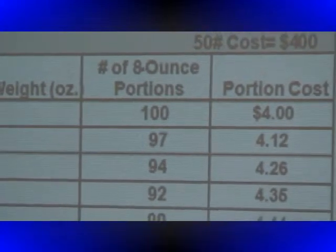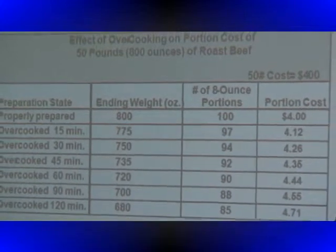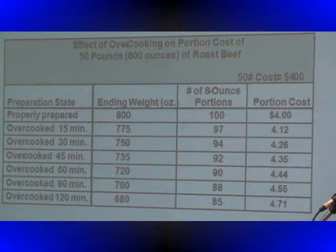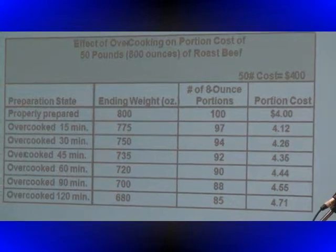If we do an extra 30 minutes, we've lost 50 ounces off the original amount. We only get 94 portions, and our food cost has gone up to $4.26. And so on, all the way down to if you overcook it by 2 hours. Hopefully no one's overcooking by 2 hours, but you could forget you had something in the oven. That goes down to 680 ounces. You only get 85 portions out of it, and your portion cost has gone up to $4.71.